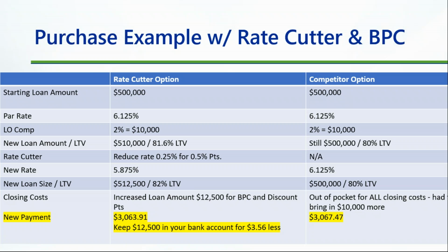With rate cutter and the borrower paid comp option, the loan officer chose to stack the $10,000 of compensation and go to a 510 loan amount, 81.6 LTV. Our competitor, not available. So it's still a $500,000 loan amount, 80% LTV, bringing $10,000 cash to close. Rate cutter, we also want to reduce the interest rate. The borrower isn't happy with 6 1/8. They want to be in the 5s.